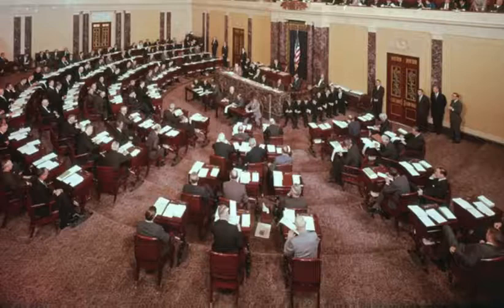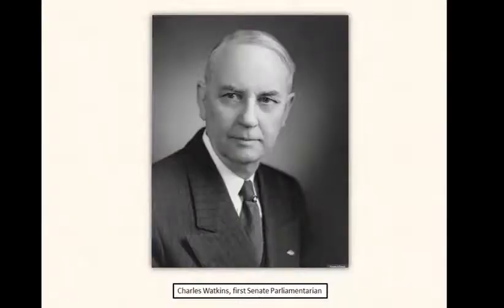And if you look at that front desk, you'll notice that everybody up there is a gray-haired man, including, by the way, the then parliamentarian of the Senate, whose name was Charles Watkins, who was from Mount Ida, Arkansas. When that picture was taken of the Senate in 1963, Watkins was 84 years old. He had been in the Senate for 58 years. He still had a remarkable memory for precedents and didn't have a computer to remind him the way that the modern parliamentarians do these days.